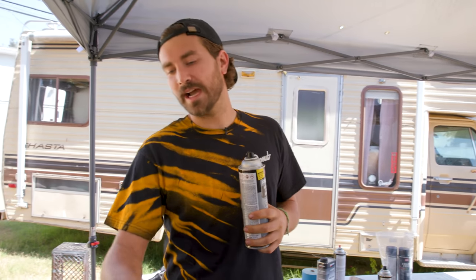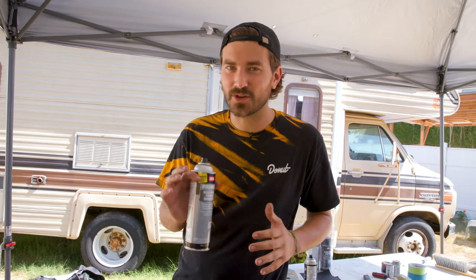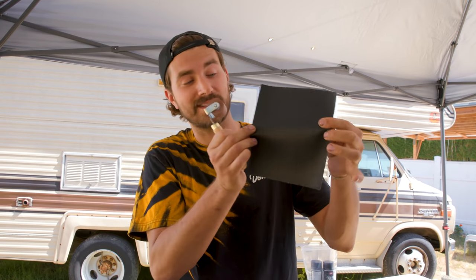So I'm gonna hit everything with primer, but I'm gonna build it up especially high in the areas that we've fixed cracks and we need to duplicate texture. And then once it's all built up and it's like 95%, 98% dry, I'm gonna take this piece of vinyl and this roller and try to imprint this vinyl's pattern, this texture, into our high build primer surfacer.